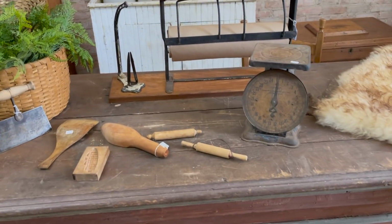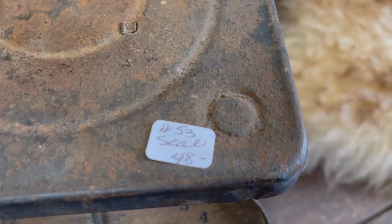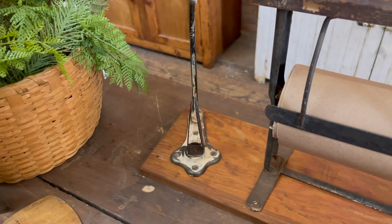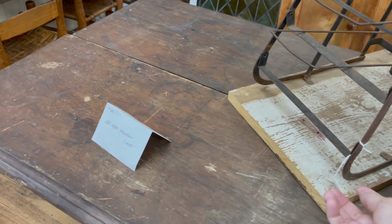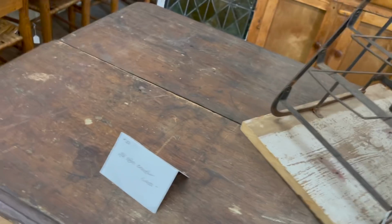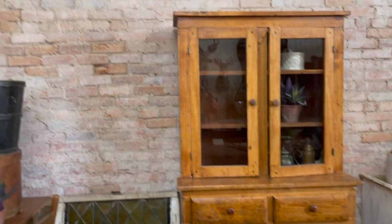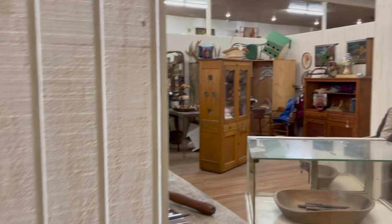You can see there's just a lot of texture, which of course I love, and all kinds of finds. This scale I was really thinking about. And I love the butcher block paper dispenser, probably from an old store. And this big cabinet would be a great island if you had the space. And there are natural wood pieces and painted pieces everywhere.